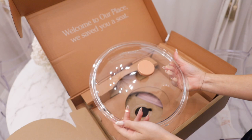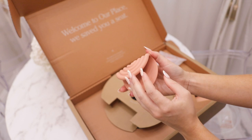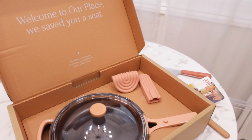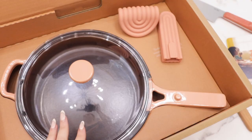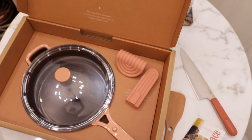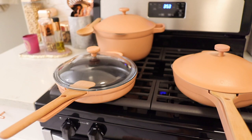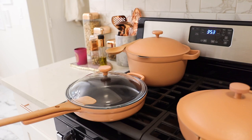Aren't these the cutest pan holders? They're made from silicone material and they look so aesthetically pleasing. I love it. And then this beauty right here is my new cast iron pan, and it's so heavy. Oh my gosh. And I love this color. It's even more beautiful in real life. Can we take a moment for how aesthetically pleasing my cookware looks? I feel like this beautiful spice color complements the rose gold accents in my kitchen perfectly, and I'm obsessed.